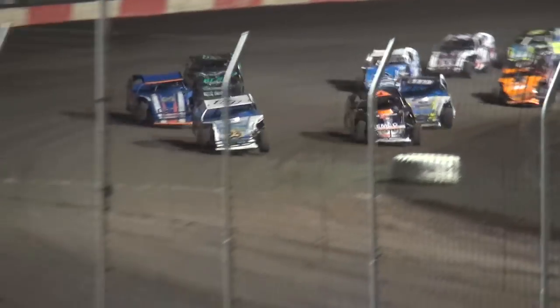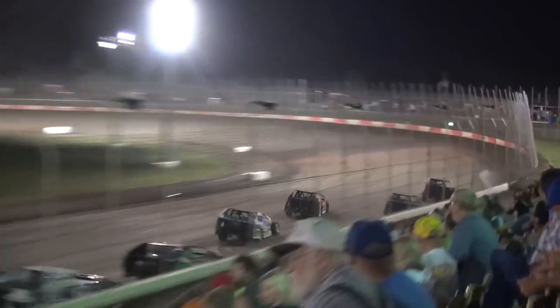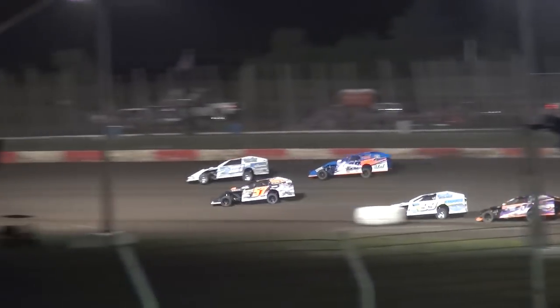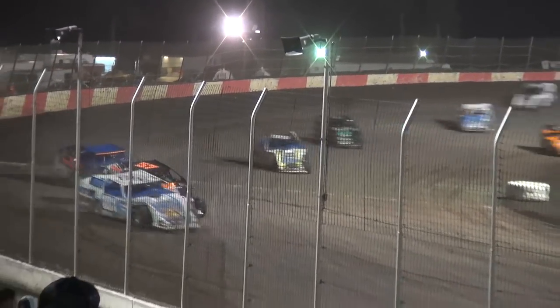USRA B-mod feature event, 16 to go. Green flag, here we go. Bryant gets the good run, has to hit the binders though. So Neiman, Powell, Bryant, Smith, and Harris. Now Tim Powell gets side by side with your race leader, Neiman.